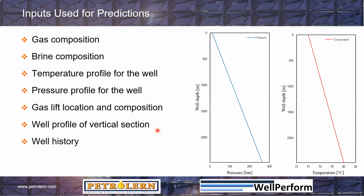Now, for the inputs used in this prediction, we need a number of different things. We need the gas composition for this well, especially the CO2 composition, because it normally has a very large impact on a lot of different things. We need the brine composition. We need to know what kind of ions are in the well. We also need a temperature and a pressure profile for the well. You can see an example of that over here.